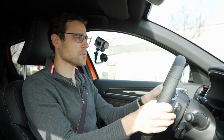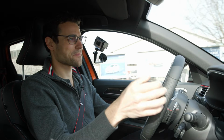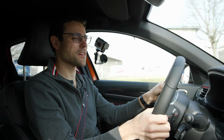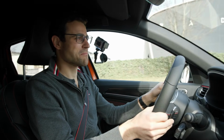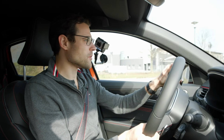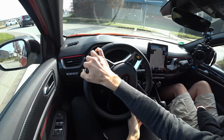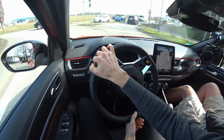Thomas's driving lounge with the all-new Renault Arkana. Told you initially, however you want to say it. We start here with a little urban driving, get into the motorway, and then also some countryside driving. Here, starting with the steering.